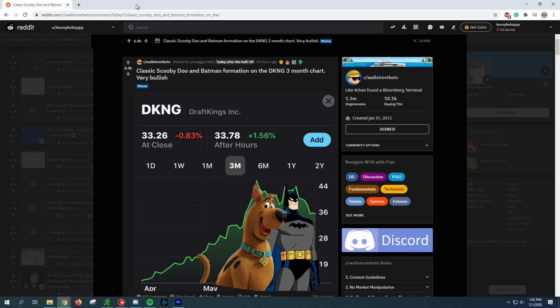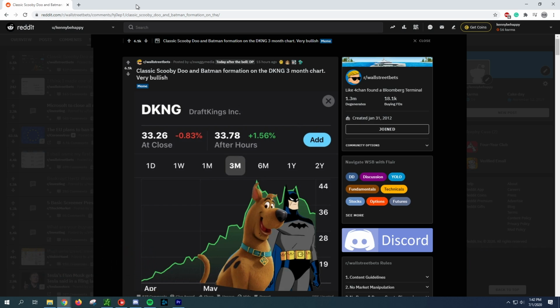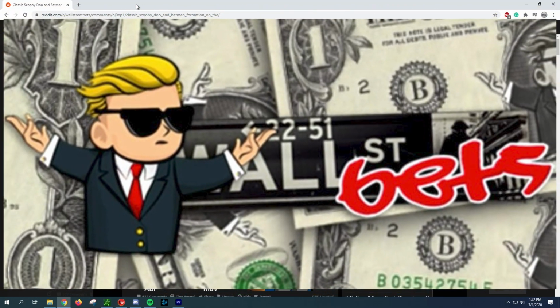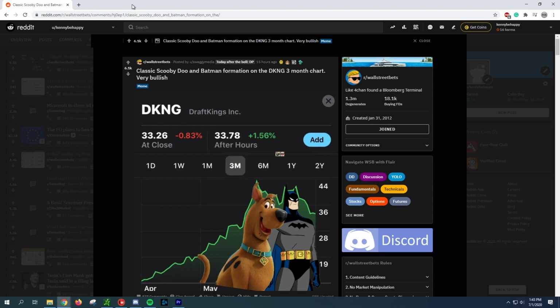So again, looking at a newer IPO stock, 3-month chart. It has a fantastic potential base opening up to break out well above the pointy ears of Scooby-Doo and Batman. So with all joking aside, let's jump into the chart. I know this was a complete little spiel regarding DraftKings. Again, it's from Wallstreetbets. I thought it was quite hilarious.